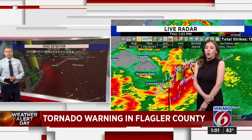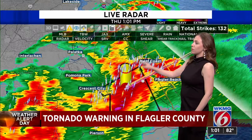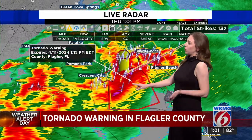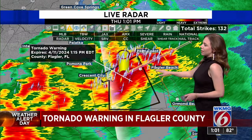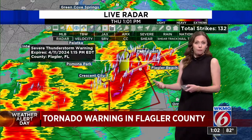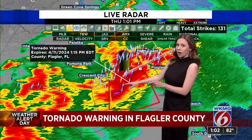I mean, we do have the winds already ahead of it to be able to kind of kick it up even further. Right now, we do want to give you an update when it comes to the warnings that are now currently in place. The one over Volusia County has now expired, but we are still watching the one over Flagler County until 1:15. But they've added another warning. This one, though, is not a tornado warning, but a severe thunderstorm warning of winds capable of reaching in excess of 60 to 65 miles per hour. So, of course, it's going to be the combination of the two. The severe thunderstorm warning in effect until 1:15, and the tornado warning also in effect until 1:15.